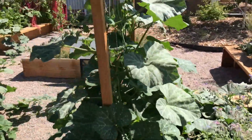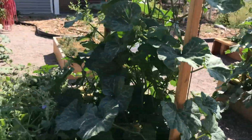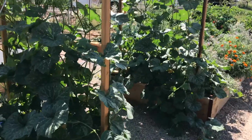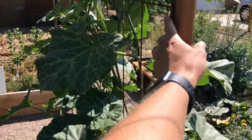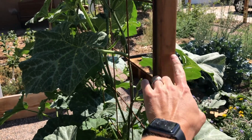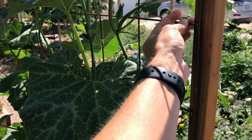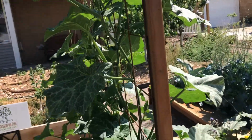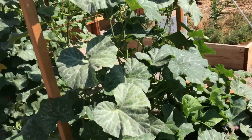So let's take a look at a couple other things here. Here we have butternut squash going up a trellis, and we built these 7-foot trellises. This is just a 2x2 redwood, and this is wire mesh that's used for laying concrete, and it's about 7 feet tall. And I built those and planted 2 butternut squash there.